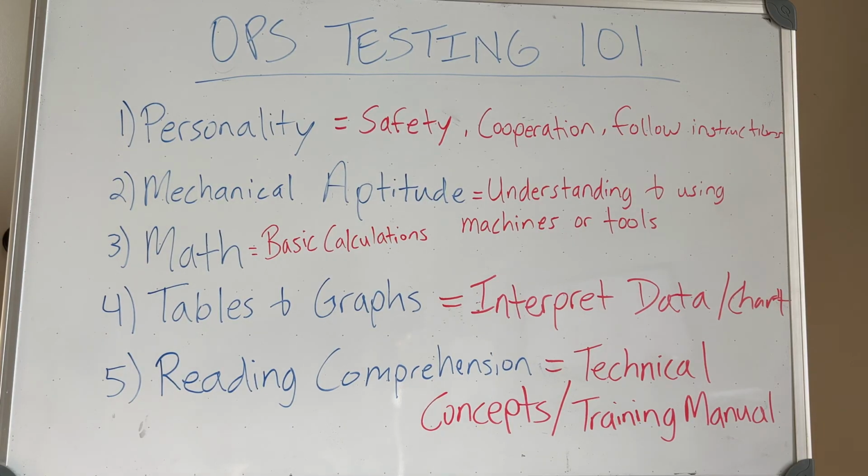So a couple questions with the personality. A couple examples would be, how do you drive? Are you afraid of heights? Do you like to take risk? You know, if you see something unsafe, what are you going to do? Do you agree with rules? Do you agree with safety rules? Do you wear your safety glasses? Things of that nature, guys. They're going to ask you that over and over and over again.